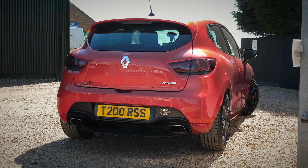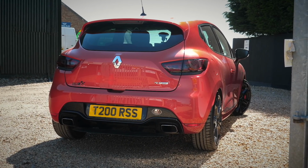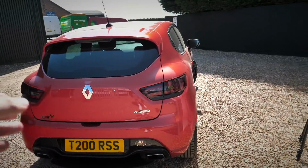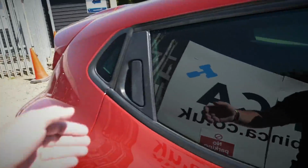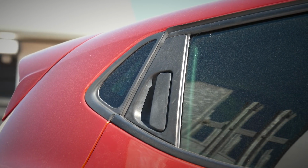This is a pre-facelift car, by the way. It's 2015. They facelifted them in 2016, and they just sort of modernised it a little bit here and there, as they do with every facelift going. Yeah. So rear door handles are up there again, just concealing the fact that it's a 5-door.